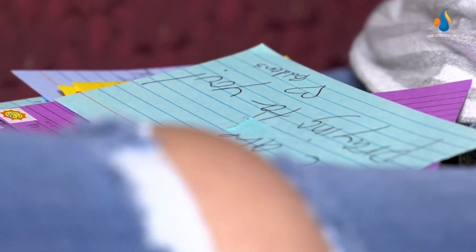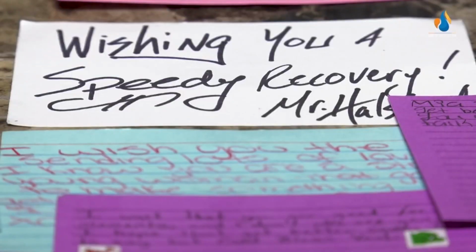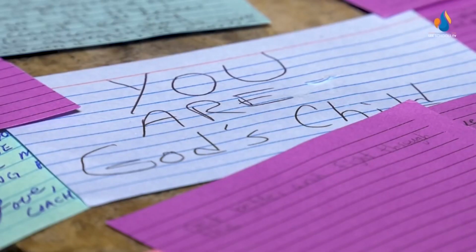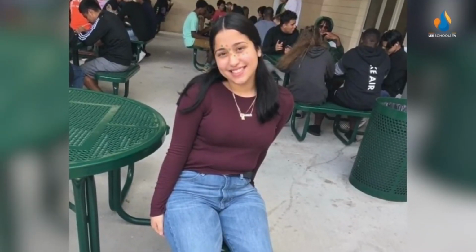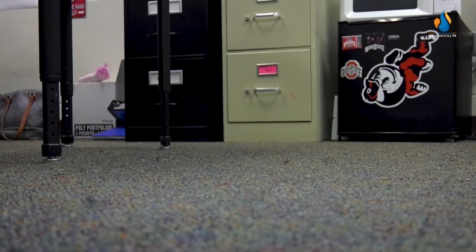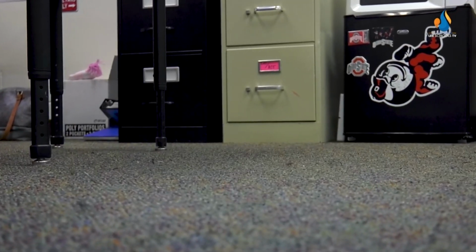As 17-year-old Mia Santiago reads the notes sent to her by her Dunbar family, the only thing on her mind is gratitude. "And if it wasn't for them, I wouldn't be here. So I'm very much thankful for my heroes, yeah." It was just the second week into her senior year when she passed out and fell to the floor just after the Pledge of Allegiance. "Her eyes were rolled back in her head and she wasn't breathing and she wasn't responding to me. We watched her die on the floor."